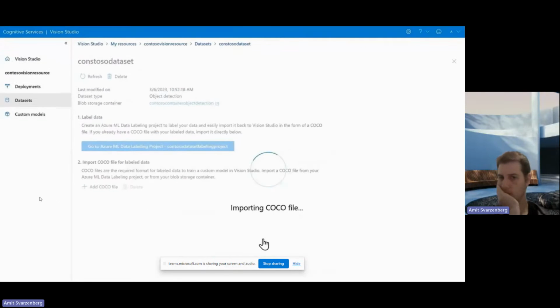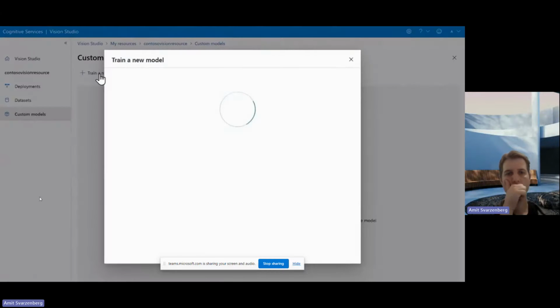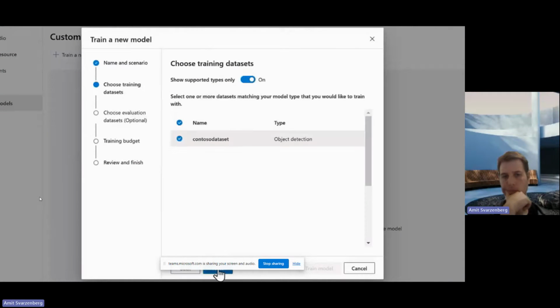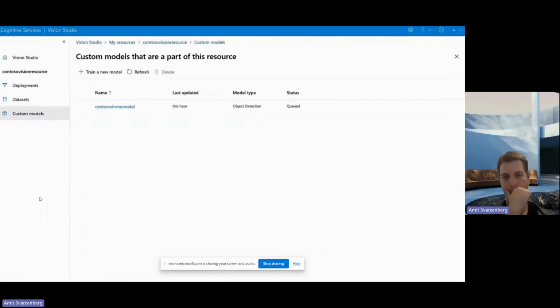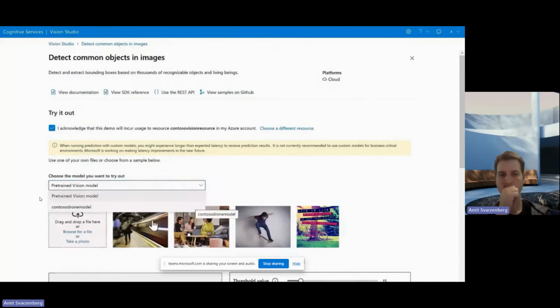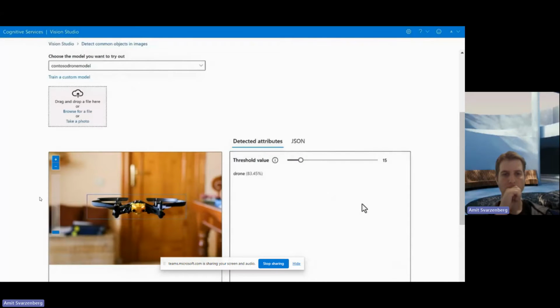Now, with the training data labeled, I can head over to custom models and start the model training. So I'll start the training process by giving the model a name. I'll select an object detection model and provide it with my custom training dataset. And this is a small dataset, so I'll choose the smallest training budget, then review and start training. Once the model is trained, it produces a report with metrics that help me understand the model's accuracy. Now I'm going to test out the model I just trained, and I'll use a drone picture that was not in the original training set. And you'll see it's able to find the drone in the image.